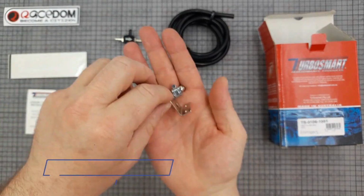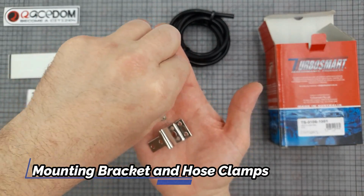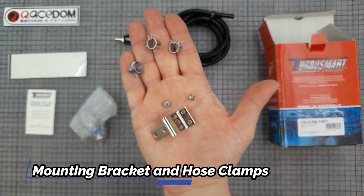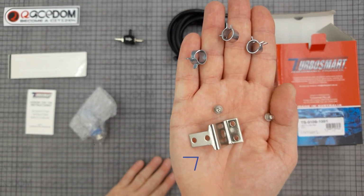Turbosmart's in-cabin boost controller allows you to control the boost from the driver's seat. Ideal for the active enthusiast who wants boost adjustment on the run. Detent System makes adjusting a breeze. Gated system brings boost on faster.